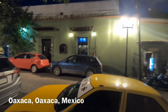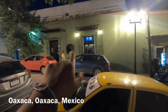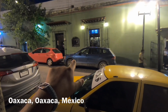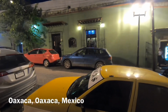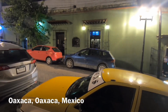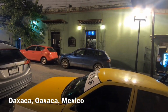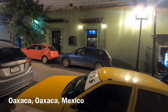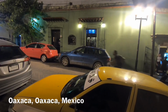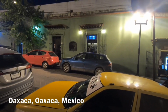Okay, so this is it. It's this corner right here. And it's actually one business, which is this one, which is called La Santísima Flor de Lúpulo. It's a nano brewery, and they have like 6 different flavors of beer that they bottle and 3 different flavors that they do on tap. And basically the name means the most holy flower of hops. So it's pretty funny. You'll go inside and I'll show you here in a moment.